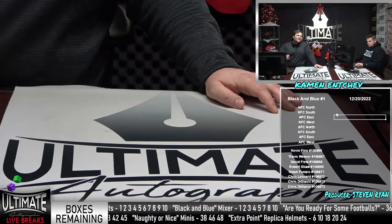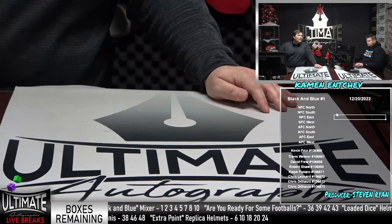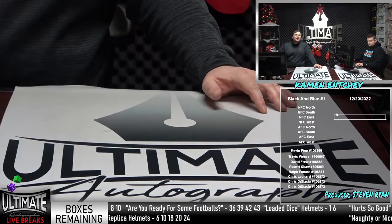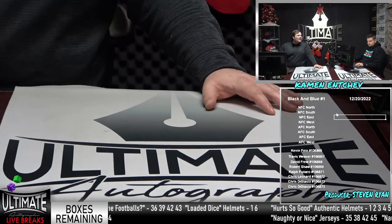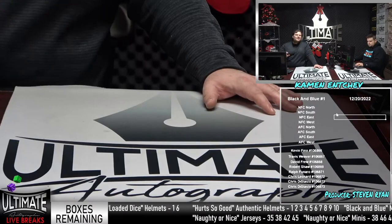All headliners out there in the authentics. Brand new series in the room. Black and blue. All headliners out there, new series in the room. That one is heating up, Steven. Loaded Dice, best series we have here. Peyton Manning, Flash Authentic out there. We've got Randy Moss, Flash Authentic. Have a lot of good stuff in the room.